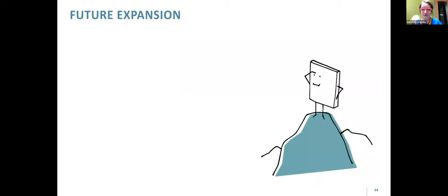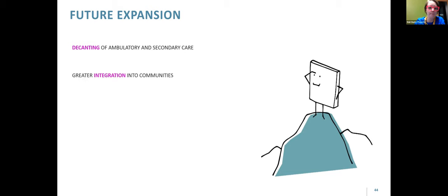So where is this going? Where are we going for architecture in healthcare? So we are starting to see a decanting of ambulatory and secondary care. So anything like exam rooms for general exams and physicians, imaging, things like that are being decanted from hospitals because they're trying to reach a wider range of patients, and it's just not necessary to be in a hospital.